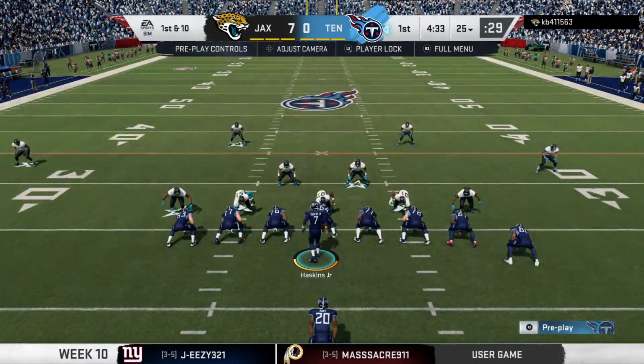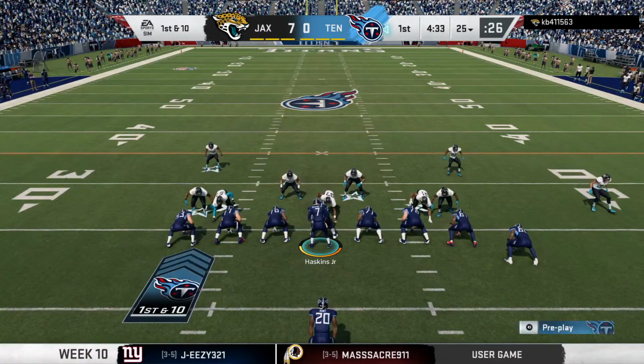Set, cut. Good team on it. Good team on it. Switch up. Switch up. Kill. Kill.